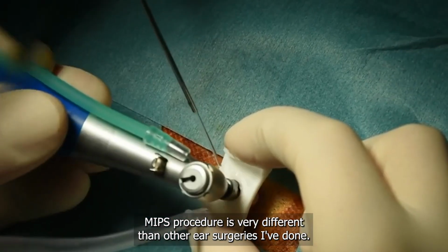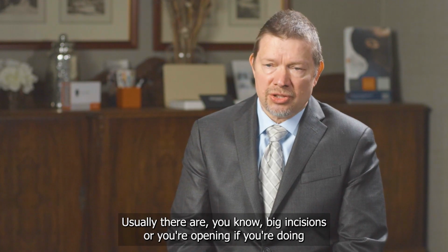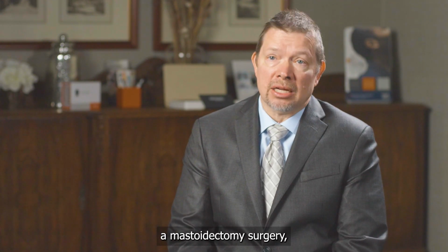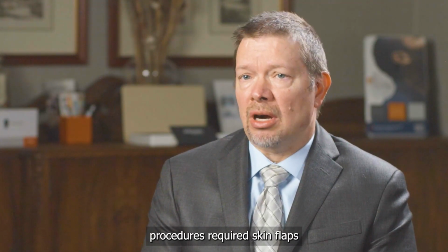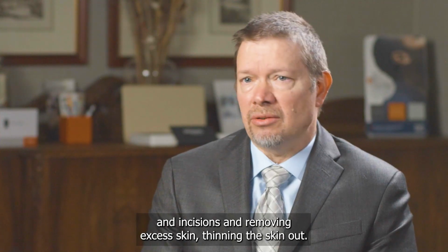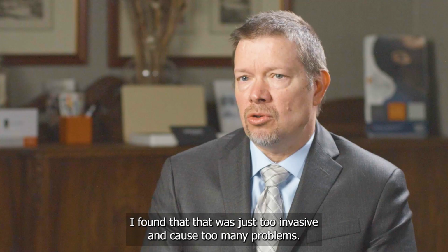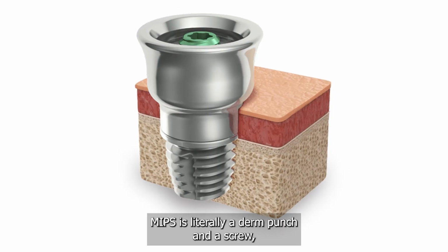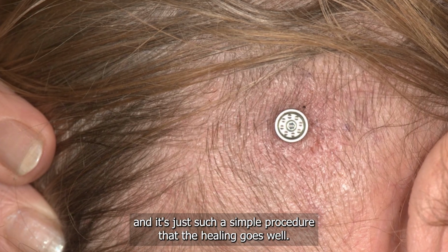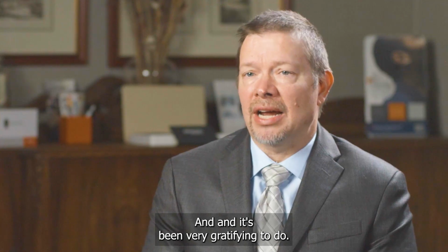MIPS procedure is very different than other ear surgeries I've done. Usually they're big incisions, or you're opening if you're doing a mastoidectomy surgery. The old bone anchor device procedures required skin flaps and incisions and removing excess skin, thinning the skin out. I found that was just too invasive and caused too many problems. MIPS is literally a derm punch and a screw, and it's just such a simple procedure that the healing goes well, and it's been very gratifying to do.